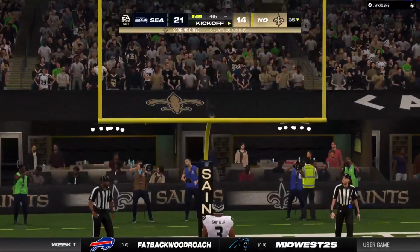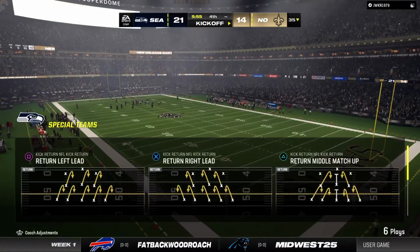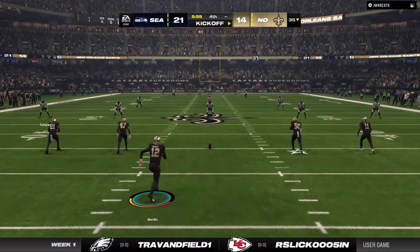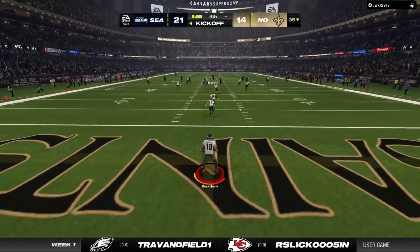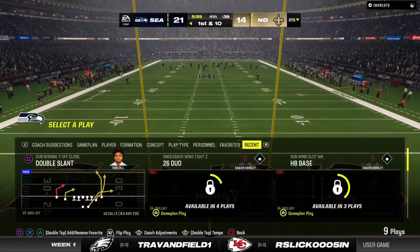Point after, right down the middle. And now things get a bit more interesting here in this 4th quarter. This game back within a touchdown now as the kickoff's away. And this will not be returned. It'll come out to the 25.